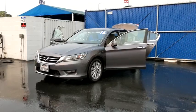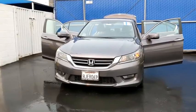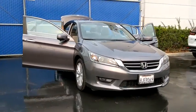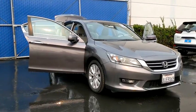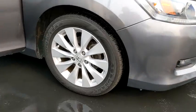Stop by and take a look at the 2015 Honda Accord. Ingeniously simple, yet overflowing with luxury and technological creativity, all that and more in the Accord. This vehicle has less than 40,000 miles. Here are some of this vehicle's great options.